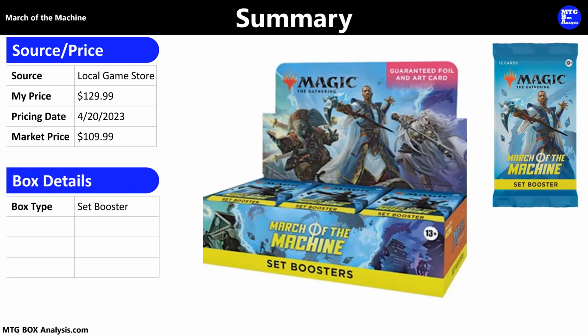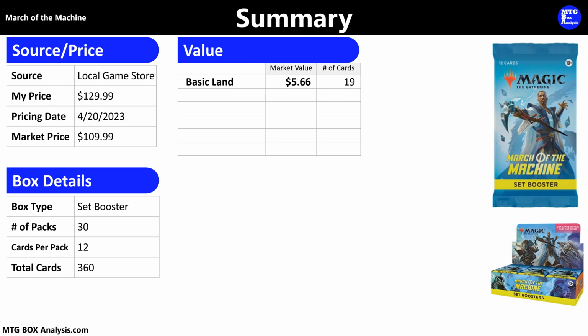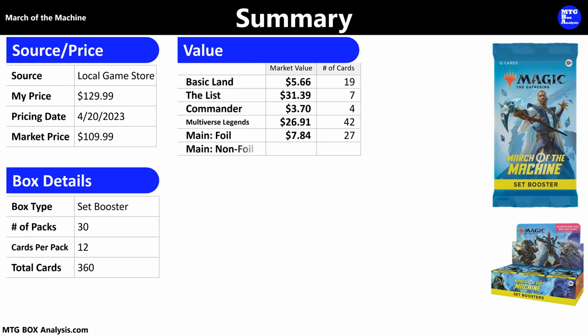Today's set booster box contained 30 packs with 12 cards each, allowing us to see 360 cards. We saw 19 basic lands, which have a current market value of $5.66. We also saw 7 cards from the list, valued at $31.39. We saw 4 cards from Commander, valued at $3.70. 42 cards from the Multiverse Legends subset, valued at $26.91. 27 cards in foil, valued at $7.84 from the main set, as well as 268 cards from the main set in non-foil, which have a combined market value of $108.81.